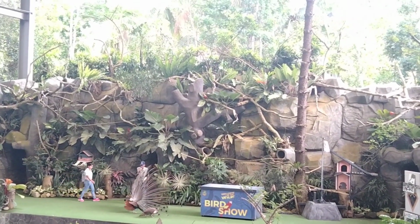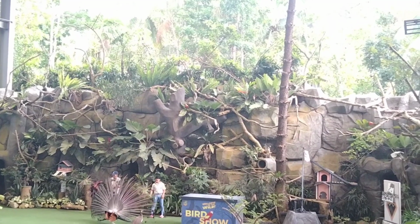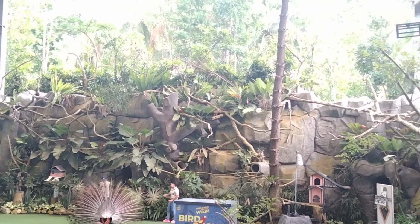Well, he's strutting over there. So when he's coming, he's going to go strutting. This is a technique of the peafowl. He knows he's going behind, waiting for the female to come in front. So that's how he displays.